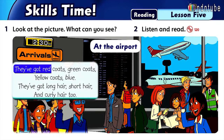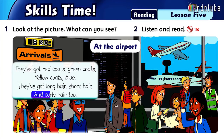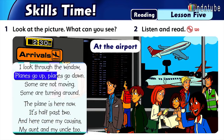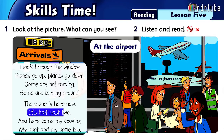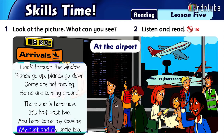They've got red coats, green coats, yellow coats, blue. They've got long hair, short hair, and curly hair too. I look through the window. Planes go up, planes go down. Some are not moving. Some are turning around. The plane is here now. It's 2:30. And here come my cousins, my aunt, and my uncle too.